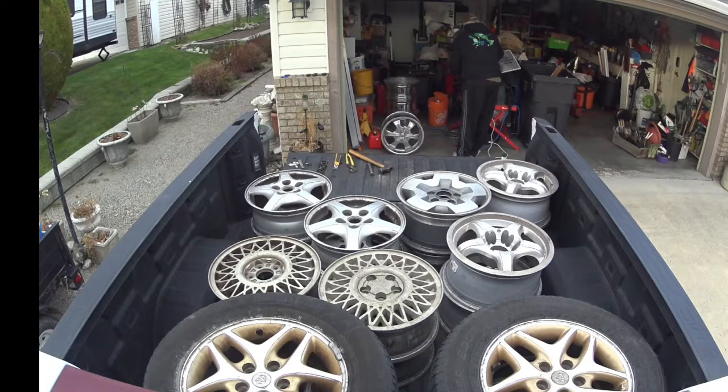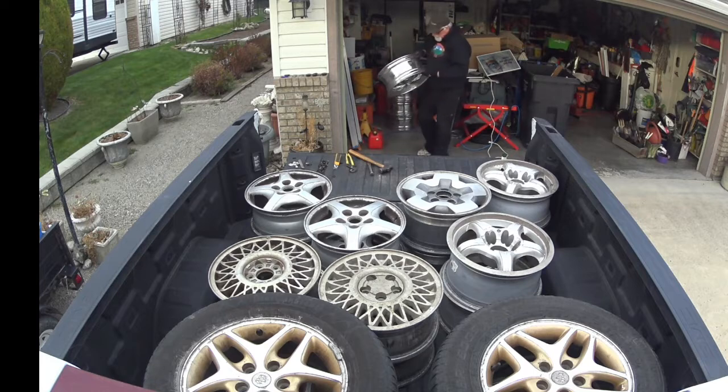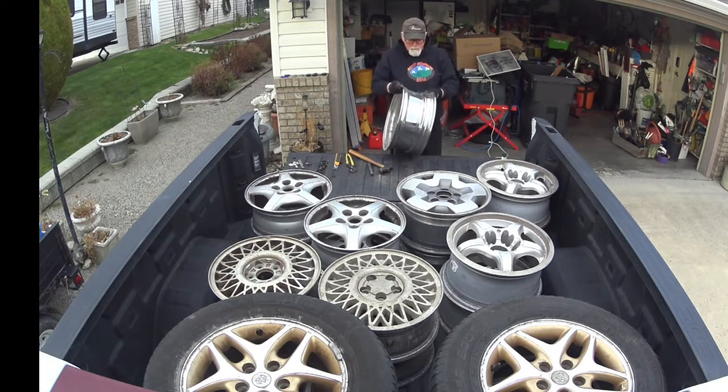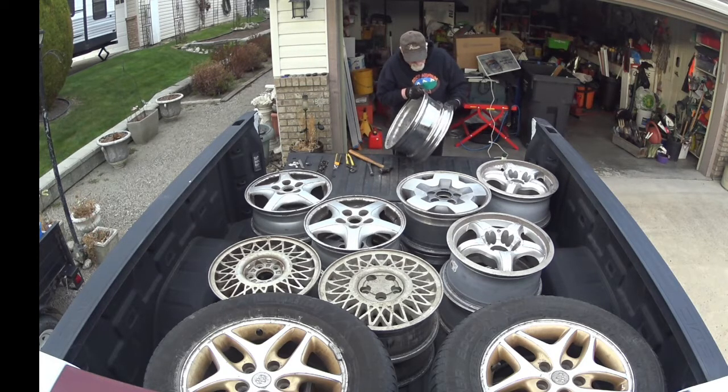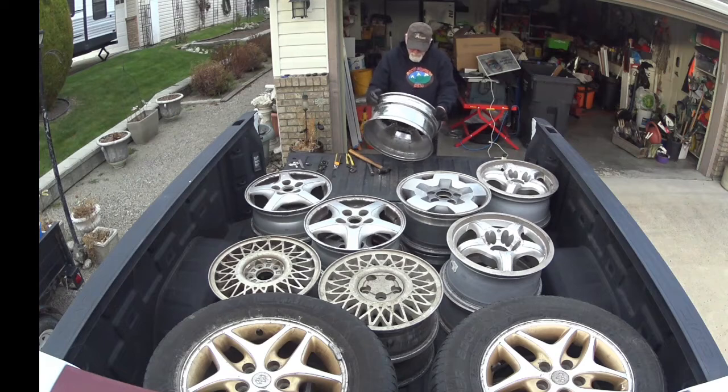So I decided to leave these bigger rims alone. I was going to need some other tools from back in the shop. And it was starting to look like rain, so I decided I think I'll leave these ones for the trip on Monday. These are actually probably the heaviest ones I've got to take in. They should weigh close to 30 pounds.